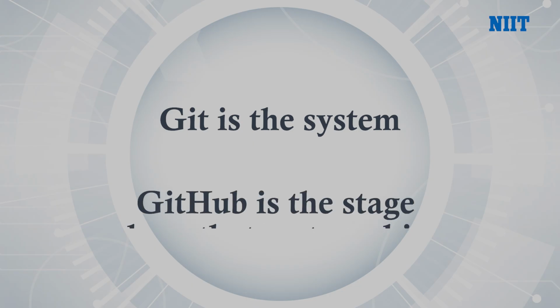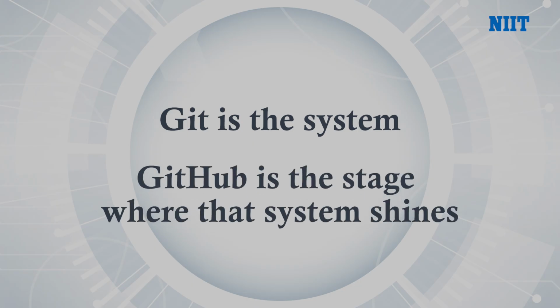Here's an important distinction. To use GitHub, you need Git. But to use Git, you don't need GitHub. So if we had to sum it up in one line, Git is the system, GitHub is the stage where that system shines. Now let's bring this to life with a real-world example.